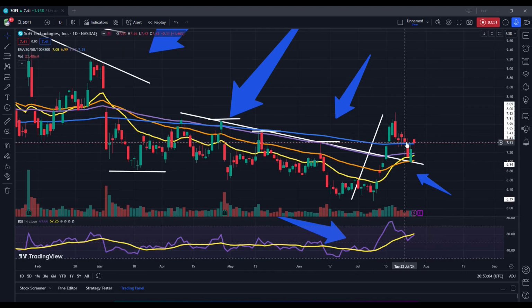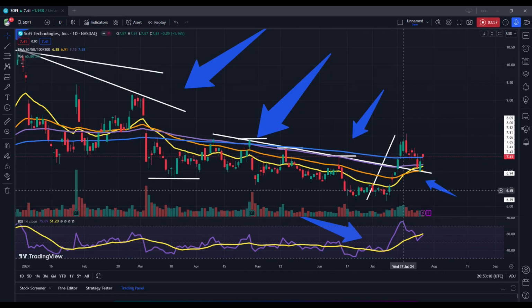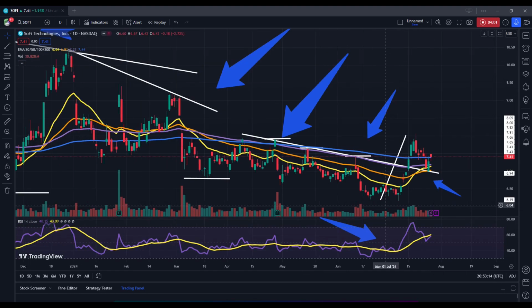So this is a significant price move. It might seem like it's small. It was actually only less than $2 in size, but at the time we were dealing with a stock that was trading at $6.50.